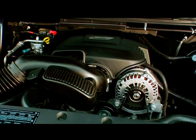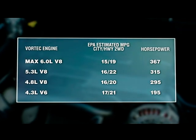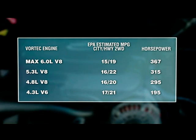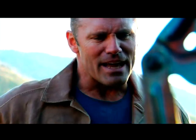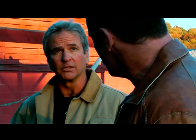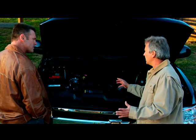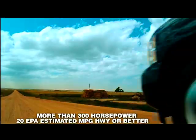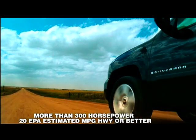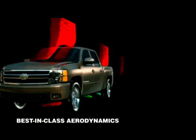Wow. This is our 5.3-liter V8, 315 horsepower. We have the broadest lineup of engines of any half-ton pickup in the segment. We go from 195 horsepower V6 all the way up to a 367 horsepower 6-liter. That's a lot of power, Gary, but you know, the thing people are concerned with nowadays is gas mileage. Absolutely. We anticipated that as well. Actually, this engine in this truck is the only member of what we call the 320 Club. And what that means, we have 315 horsepower and we get over 20 miles per gallon on the highway in these trucks. How's that? The truck is really aerodynamically efficient, so the truck's a lot slipperier going through the wind.